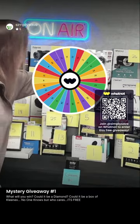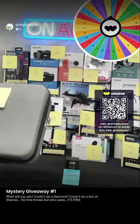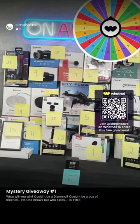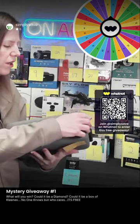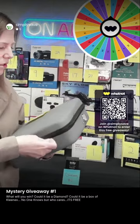This drone right here, our ceiling was 129, or 150. Oh yeah, 150. So this is the $150 drone, guys. It's very cool. Let me show you what it looks like.